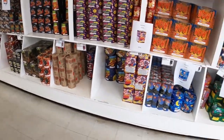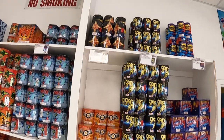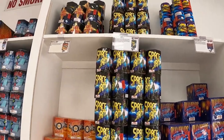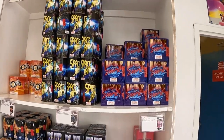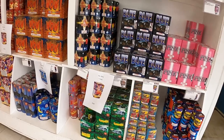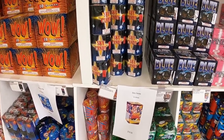We've got some cakes on the back wall here, as you can see, guys. So these are all like 200 gram cakes. Shake and Bake Effect, $7, $8. Space Jam, $6. Diamond in the Dark, $13. Some Gender Reveal, blue and pink, for $17 each. Sky Candy, $7.50.